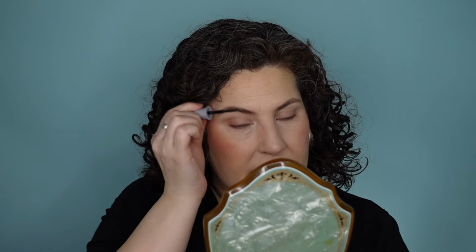And the other thing that's nice is once this is completely set, if I feel like there's a place that still has a gap in it after I get the brow hairs where I want them, I can just go in with that little tiny detailer and put a couple of marks in and just make it work. Talk about something I haven't used in forever.